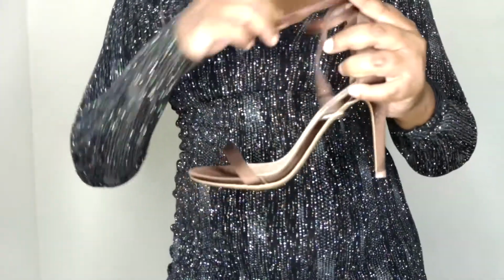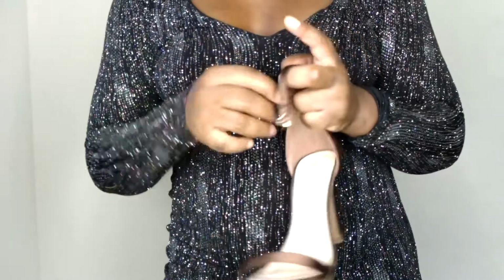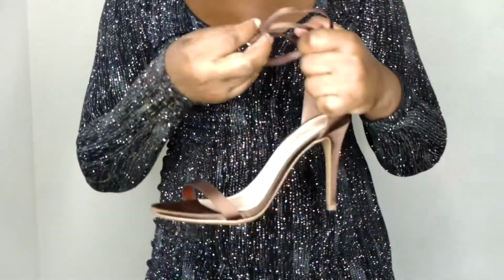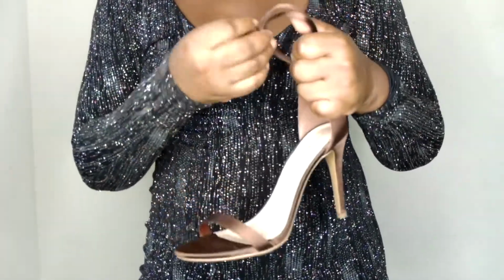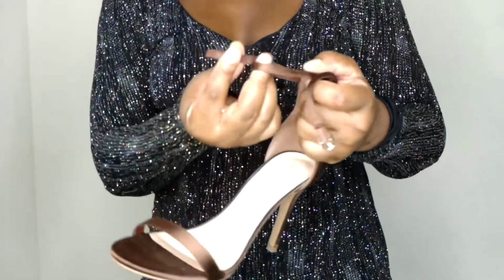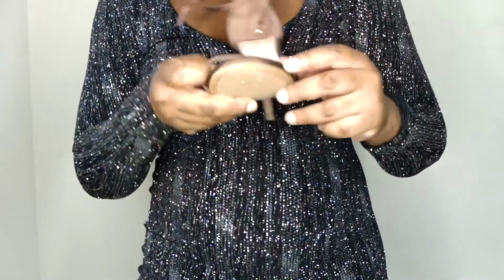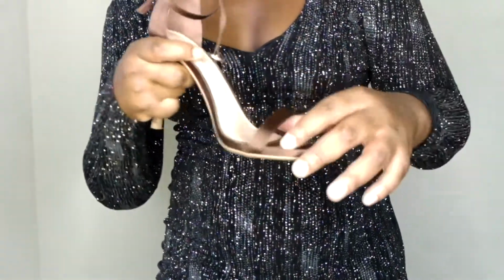It comes strapped all over here. The only downfall I don't like about these heels is that it's tight. I have big calves, thick calves. And I have a super thick ankle. So this piece right here is kind of tight. And then around here, because I have fat feet, my feet are wide. And right around here, it's a little tight.